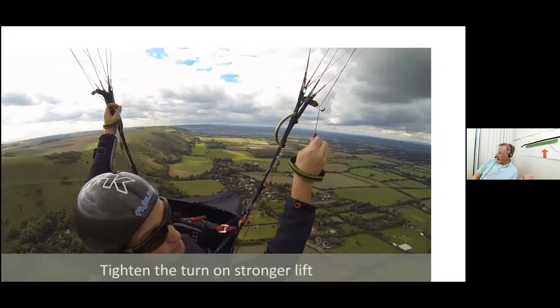If, however, you've decided that the really slow turn isn't the most efficient one because the lift is patchy or whatever, then clearly one of the smarter things to do might be to say, well, let's turn quicker. And in that case, if this method of going weight shift first gets you around quicker, let's do it. Worth a try.